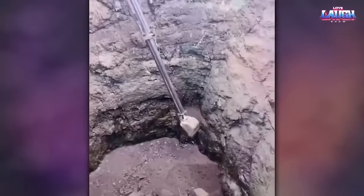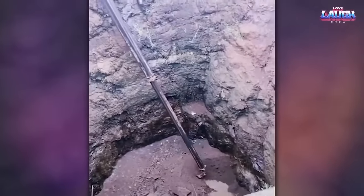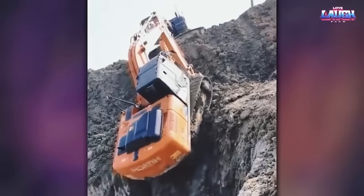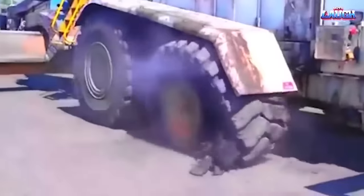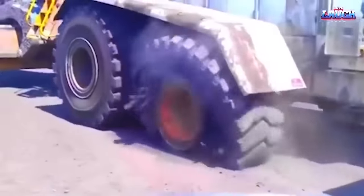Look at this excavator, which is capable of lowering its bucket to great depths. And this excavator operator seems to have reached the master level and can climb vertical surfaces. It looks like this equipment was overloaded and the wheels couldn't handle the load.